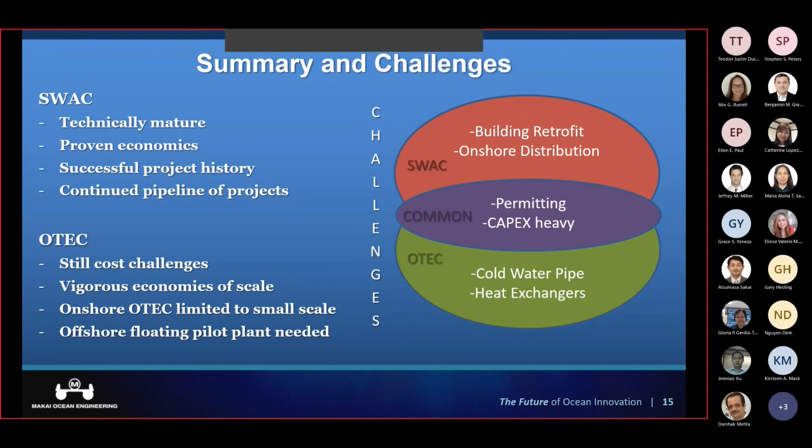Onshore is limited to small scale, and offshore, the next step is really a floating pilot plant, bigger than 1 megawatt. And as we say on the right here, the challenges for SWAC are retrofitting existing buildings. It's much better if you can get in on a new build. Onshore distribution can be challenging, especially where there are streets to dig up.